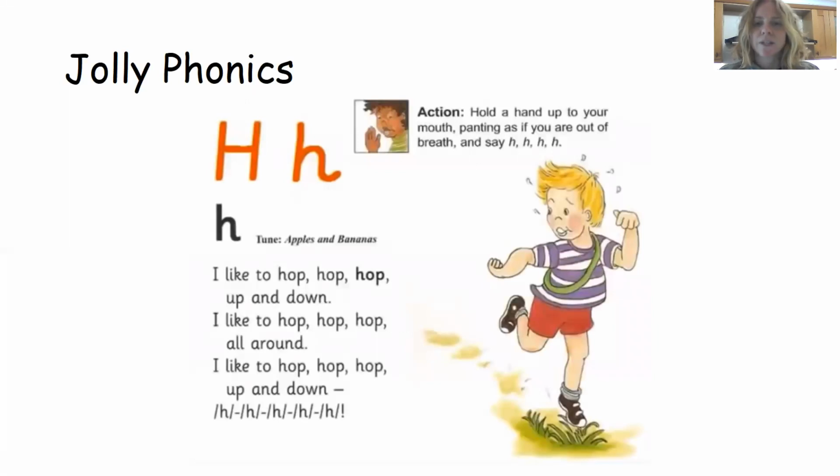Here's our Jolly Phonics song, and the action, you have to hold a hand up to your mouth and pant. That means you're out of breath and you're going ha, ha, ha. So you can feel the air on your fingers. Can you feel it if you go ha, ha, ha?